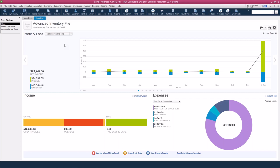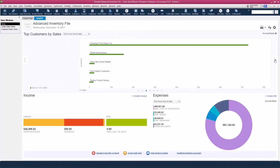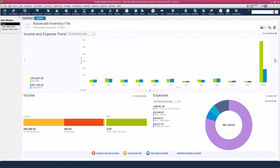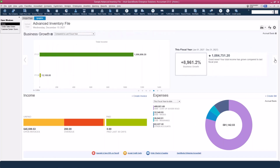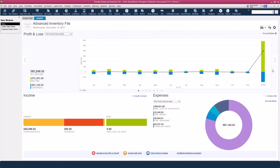The Insights tab really shows at the company level. And you do have drill down capabilities in any of these kind of charts. So here we've got our P&L, we've got top customers, income and expense trends, all these things that we're really able to see for the company and be able to use them, right? That's the other awesome thing that we can do.